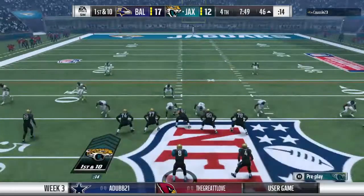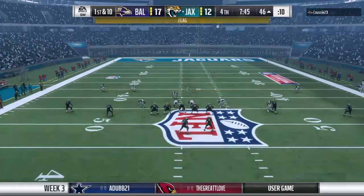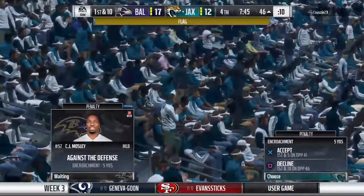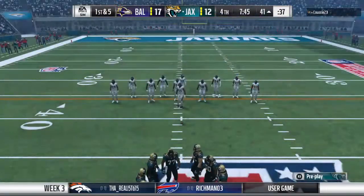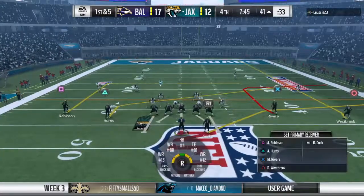Possible run anticipation here as the D-line sandwiches together. Now flags will come in. I think this one's going to be on the defense for jumping. A free 5 yards as the defense jumps. I know it's an anticipation game for them, but it's also a reaction game, and they reacted poorly on that one.